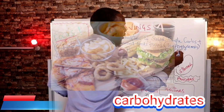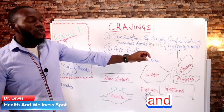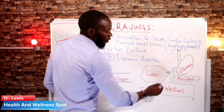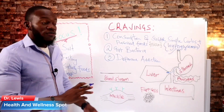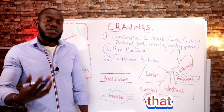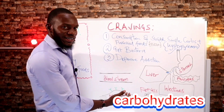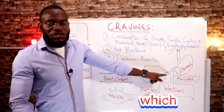So when you eat simple carbohydrates, basically what happens is you break them down and you absorb glucose. Now this glucose goes straight into the liver through the portal vein. Once it gets into the liver, it has different functions. One of the major functions of the liver is to assimilate this glucose that you're taking in and help you break it down to get ATP, which is basically the energy currency of carbohydrates. So the liver will break this glucose and give you energy, which is ATP.